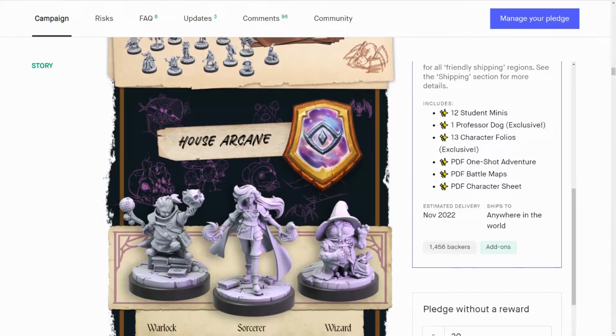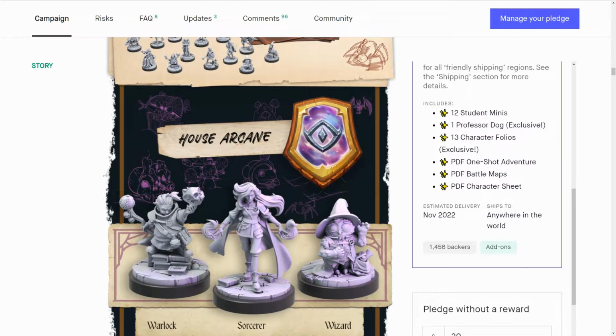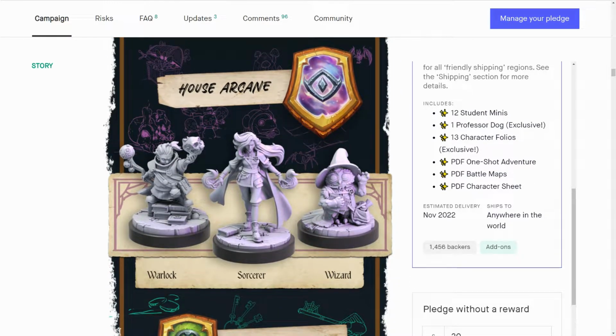You've got like these, they just come from the Schoolhouse Arcane, and it's like, what are we? Yeah, we're in this big evil dungeon. It's like, because they do look kind of fresh heroes. Although the sorcerer here with flame coming out of her hands doesn't look that fresh, but you know.